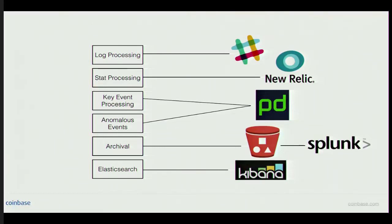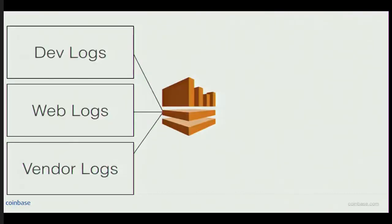They might not care about a large portion of it, but they have the option of using it to give them as much operational insight as we can possibly provide. And now one example that may hit home for some of you, where this has been really nice for us, is picking on a couple types of logs we pull in from development, our production web, and some of our vendors as well. We're pulling all this through.